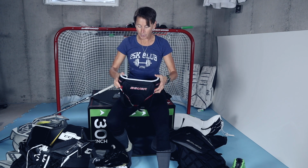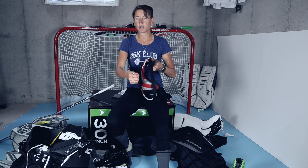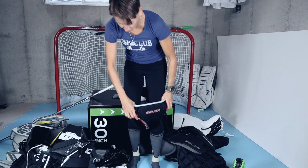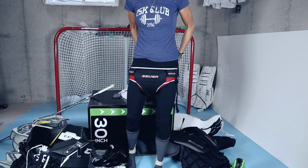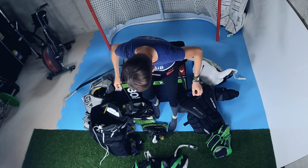I like the Bauer one. I actually tried a different brand. It might have been a CCM, but it wasn't really adjustable in the leg loops, and my legs are a little bit skinny, and it felt like it was always falling off. So goalie jill, I say it every year, but it's a terrible look. I find it looks very creepy when people are just wearing pelvic protectors and nothing else.